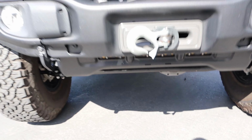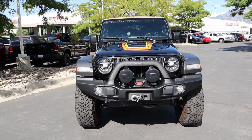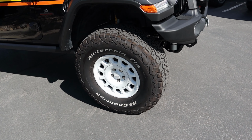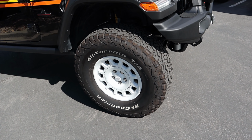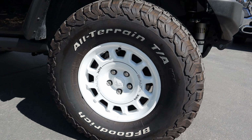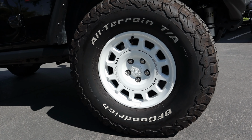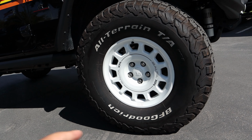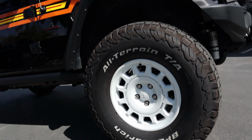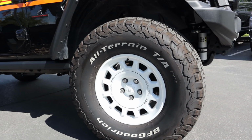And yeah, that's a lot to go over on the front end, but there's the front end. So coming on the side here, our tire and wheel setup is 37 by 12.5 by 17 in the front and also in the rear as well. And then notice how we have these custom white wheels that are part of the Classic Edition. And of course you gotta have the white lettering because it matches the white wheels. And the contrast between these wheels and the other accent pieces is pretty crazy.